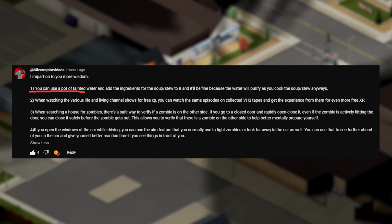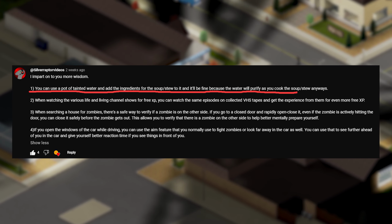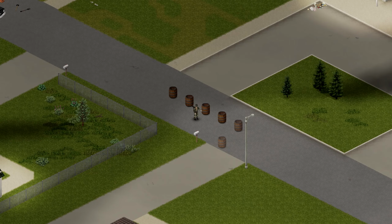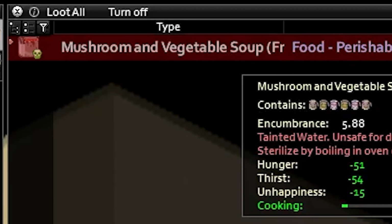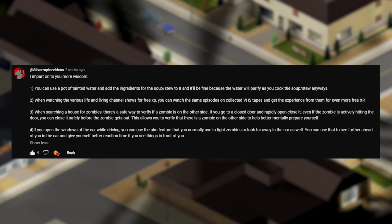You can use a pot of tainted water and add the ingredients for the soup slash stew to it, and it'll be fine because the water will purify as you cook the soup slash stew anyways. Wait, for real? Right, let me get some tainted water. I summon rain! Okay, I got the tainted water. Just add the ingredients in and moment of truth. It actually worked. Right, what you got for us next?